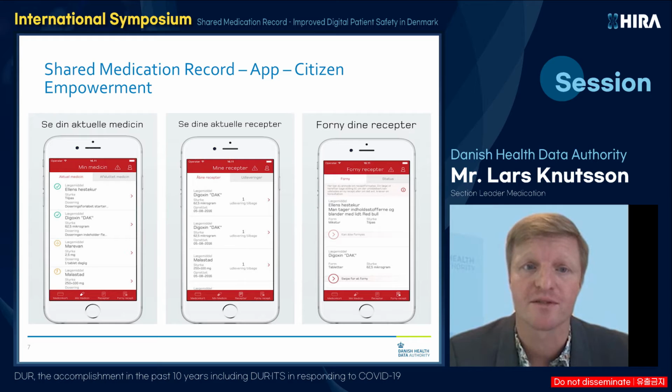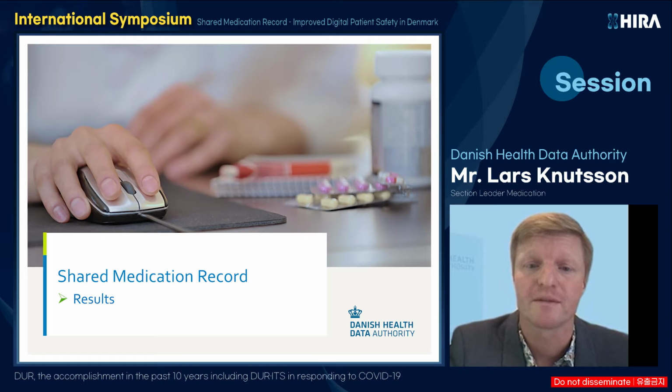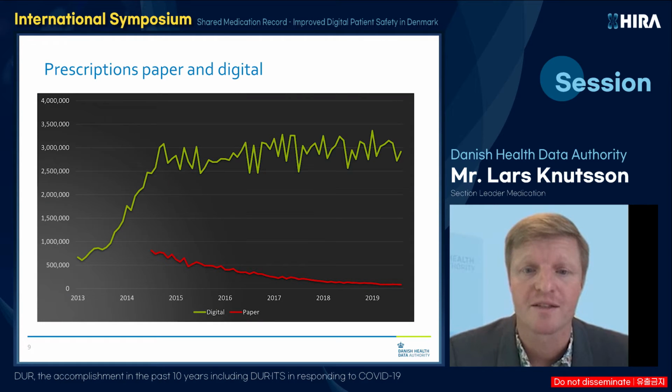There is an app, as I told you. In the app, you can see your current medication. All citizens can see their prescription medication. They can also see how to renew the prescription, ask the doctor to renew it. Some of the results of implementing the system have been that the paper prescription, which is this line, has gone down, and the digital prescription almost fills every prescription in Denmark. So there are about 1 million transfers to this system every day, which can be seen by all the systems which are connected to the medication system.